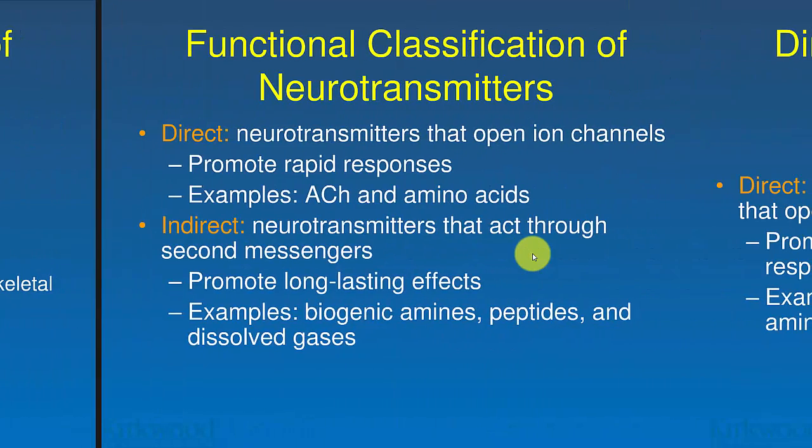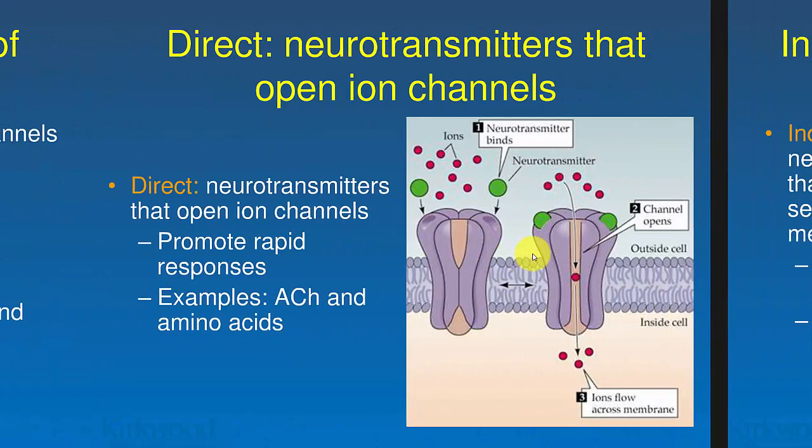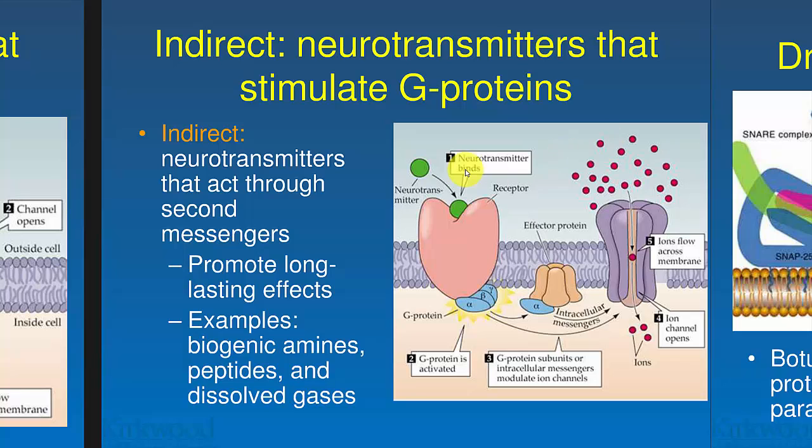Kind of mentioned this, you can have direct or indirect neurotransmitters. Sometimes the neurotransmitter binds right to an ion channel and opens it. Sometimes it acts through second messengers like G proteins. So this is a direct one: the neurotransmitter binds to the outside and opens up the channel. An indirect neurotransmitter binds to the outside and causes a change on the inside. Usually there's a huge amplification here, and these might actually go to the DNA and mess with things in the DNA, or open up other ion channels. So G protein receptors often cause a huge magnification.